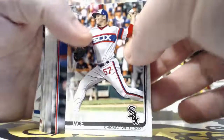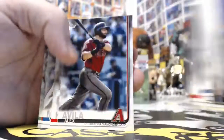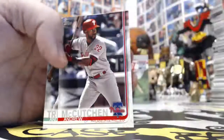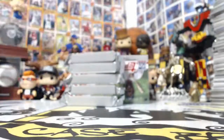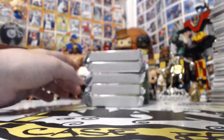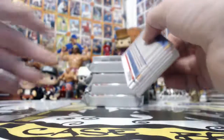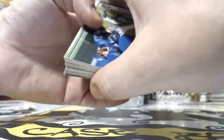All right, Jace Fry. Oh, that was just a base card. Oh, I don't think we got the auto yet in this box. Usually we hit the auto pretty quick. Oh, yeah, those, long gone, the starter jackets from the 90s.